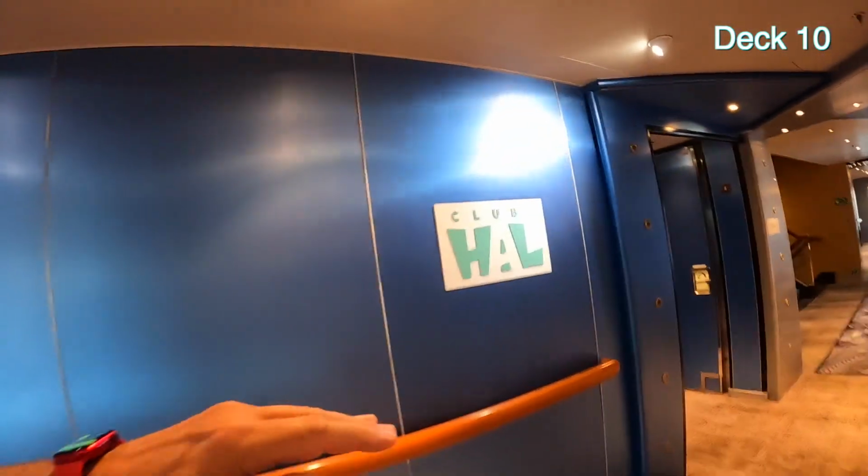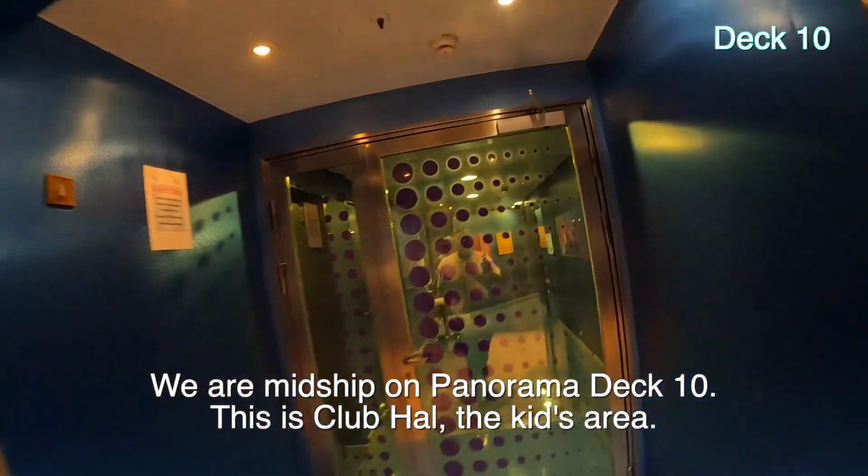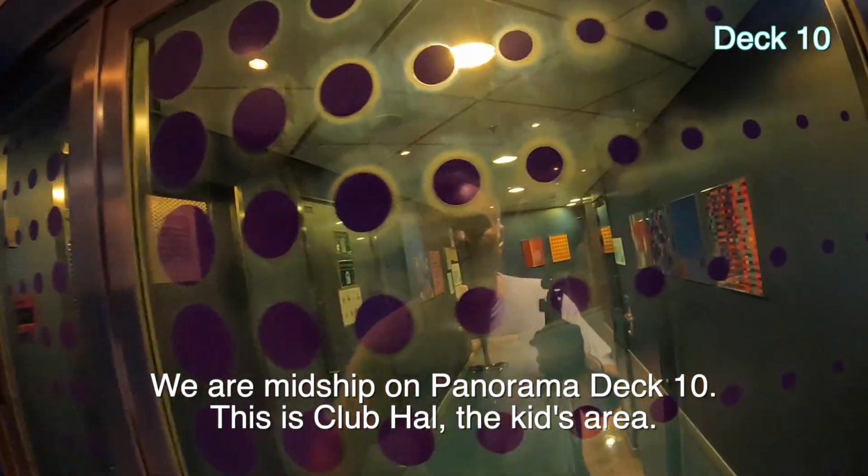And this is Club Howe. This is the kids area. And there aren't a lot of kids on this cruise. And it's locked, so I'm not going to go in and show you any of it.